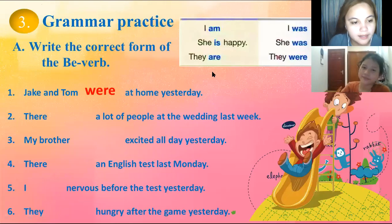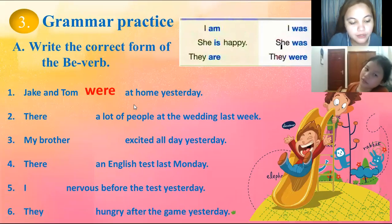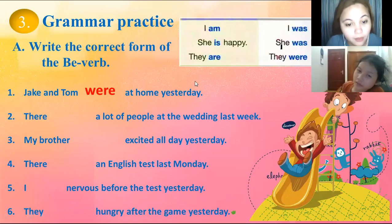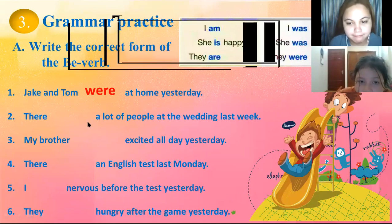All right. Next one. Let's have this grammar practice. Write the correct form of the be verb. Number one, Jake and Tom blank at home yesterday. Were. Number two, there blank a lot of people at the wedding last week. The answer is were. Okay, number three.